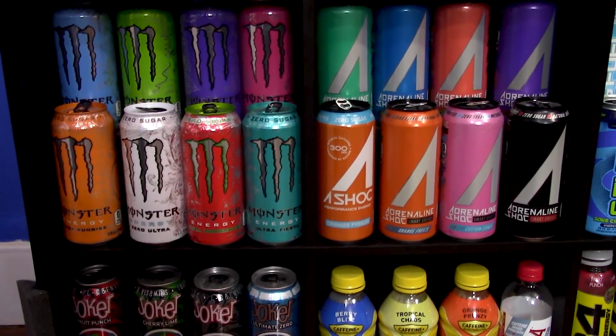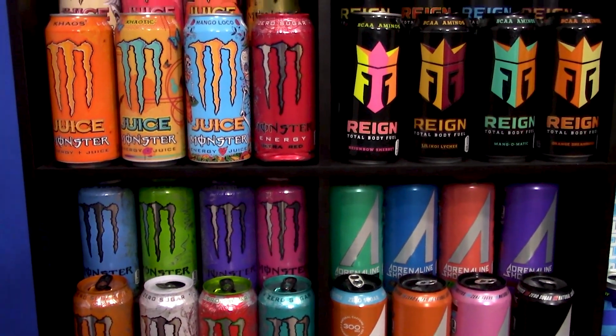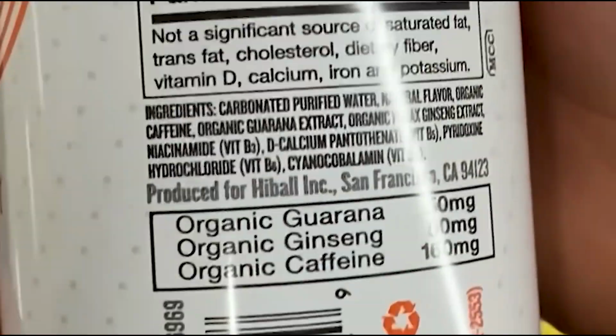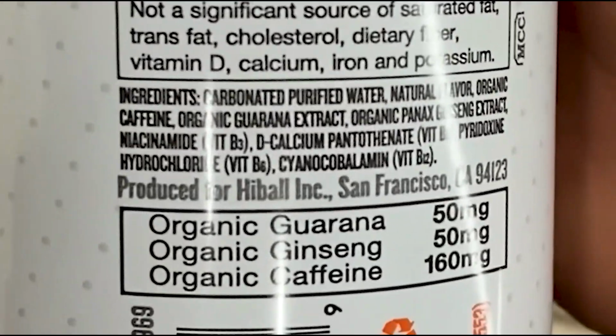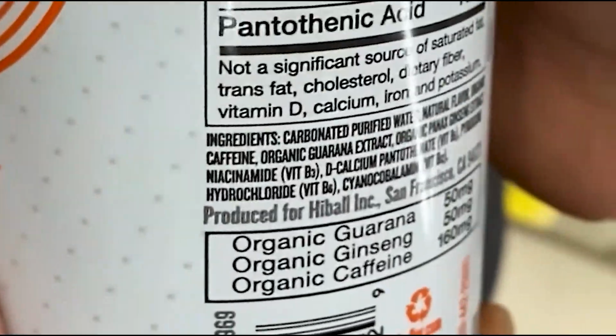But here's the important part. You've got to be smart about which ones you stash away. A lot of these drinks on the market are loaded with unnecessary additives, sugars, and artificial sweeteners that you don't want. Make sure you read the nutritional label in detail and avoid those extra sugars and sweeteners.